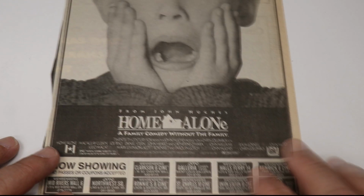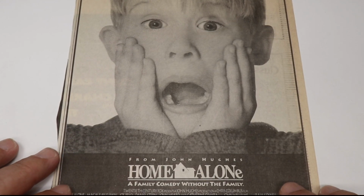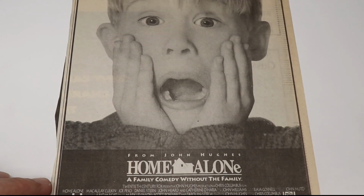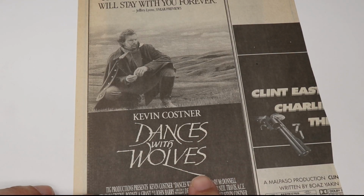Now this is the one I can't believe I actually have. It's Home Alone. What a horrible picture. Horrible ad. But I have it still. Dances with Wolves. But I wasn't really concerned about that.